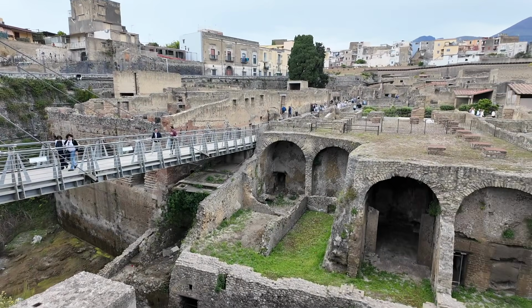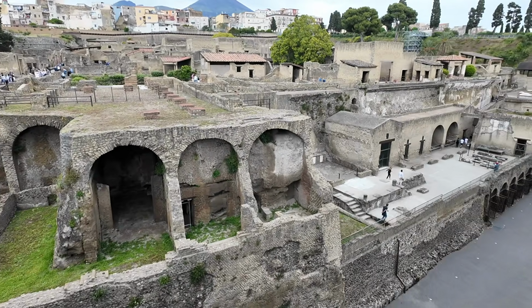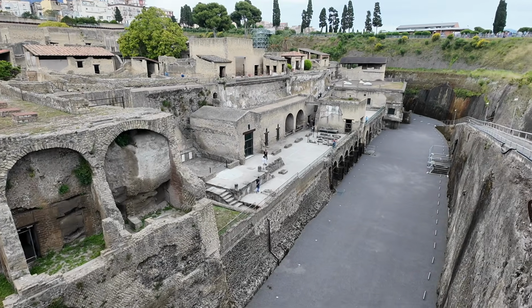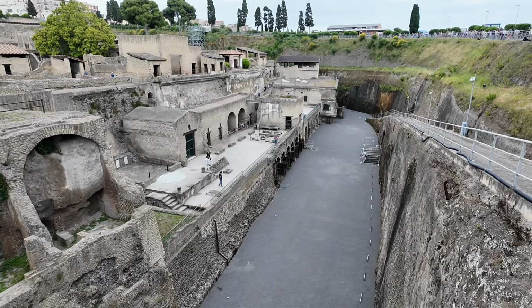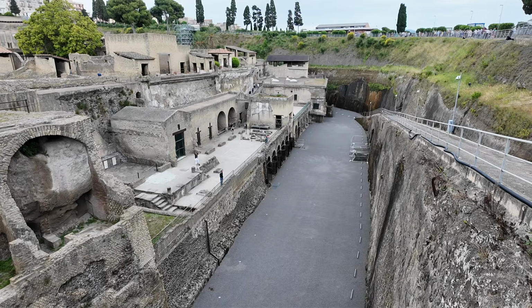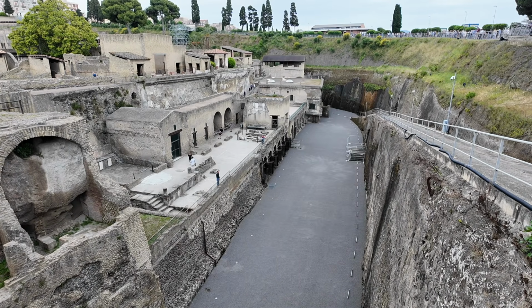Below us, and recently paved over, is the ancient port area. We see again how dramatically Vesuvius changed the topography of this area. That line of doors to the left side of the paved area marks the boat sheds. These low arcades face the beach and the sea. They were likely used for storage.